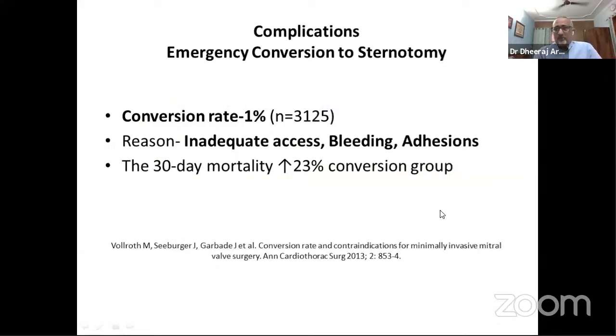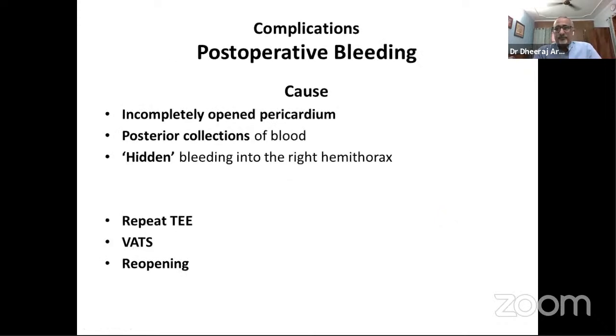Coming to complications, as already described, the most important complication of any minimal access surgery is conversion. Conversion is reported at around 1% in the literature, and the most important indications for conversion are inadequate access, bleeding, and pleural adhesions. These are the 3 things which are looked for, and whenever conversion occurs, the chances of mortality also increase in the conversion group.